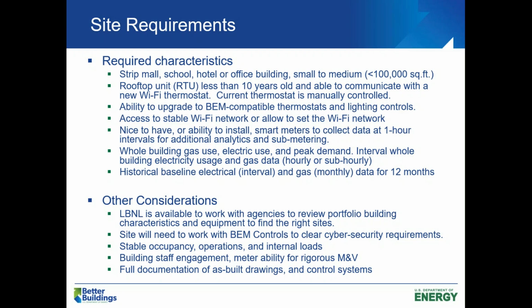We're also looking for an RTU, a rooftop unit, or an air handling unit that's less than 10 years old and is able to communicate with a new Wi-Fi thermostat, and would really like the current thermostat in the building to be somewhat of a manual control, a very rudimentary, basic control installed currently.